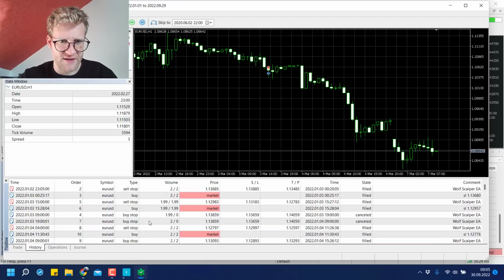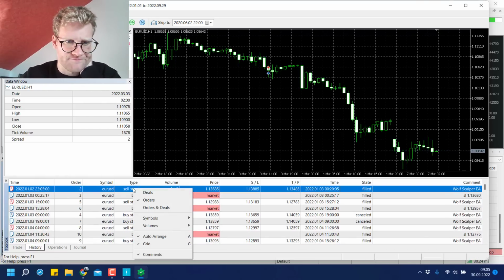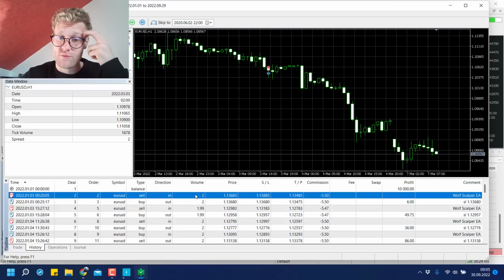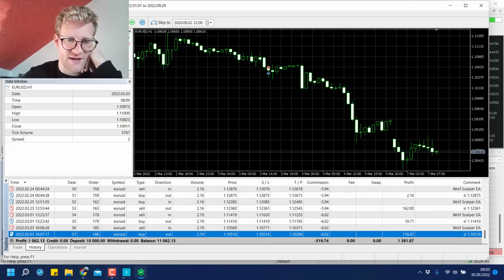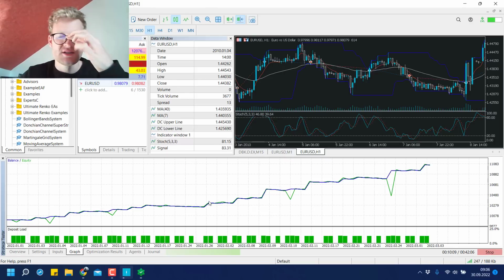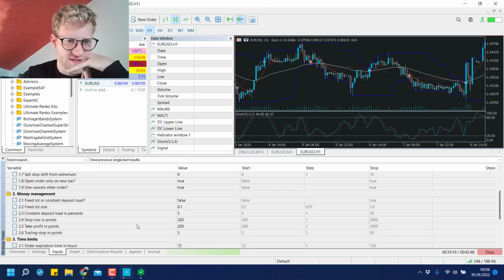Oh, there's one more thing that I can look at, which is the volume. So you can see the first positions were opened, let's have a look at the deals, with a volume of 2, which is 2 lots pretty much. And the last positions are opened with a bigger lot size. And this is because right now we are in a profitable area, so the equity is increasing, which means that we can also increase the lot size.